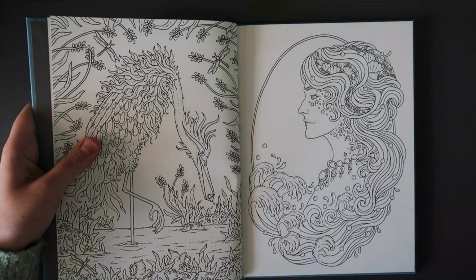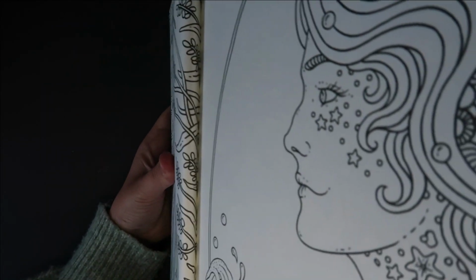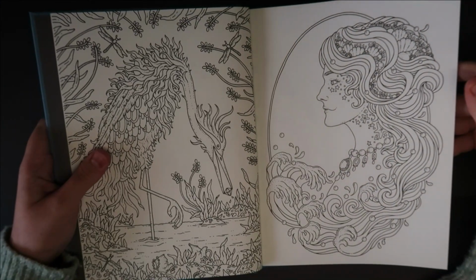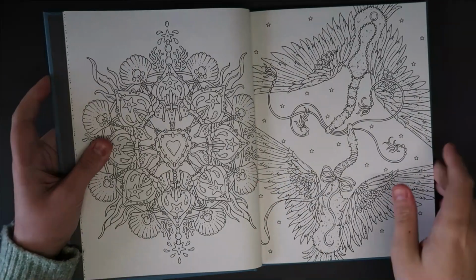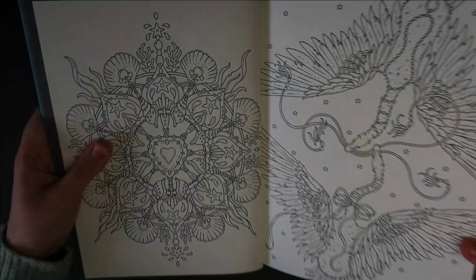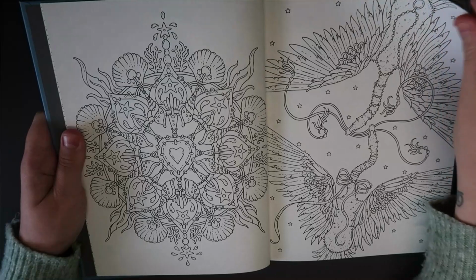But let's have a look nonetheless at the illustration. See, it goes right into the spine, and can you see how you are meant to colour that right in there? That's just a bit of a, what's the word, niggle. So that's the same. I don't know if I can get my husband to try and break the spine of this book. Oh, that's a nice one with the swans. That to me is mandala. That's not for me. Not at all.